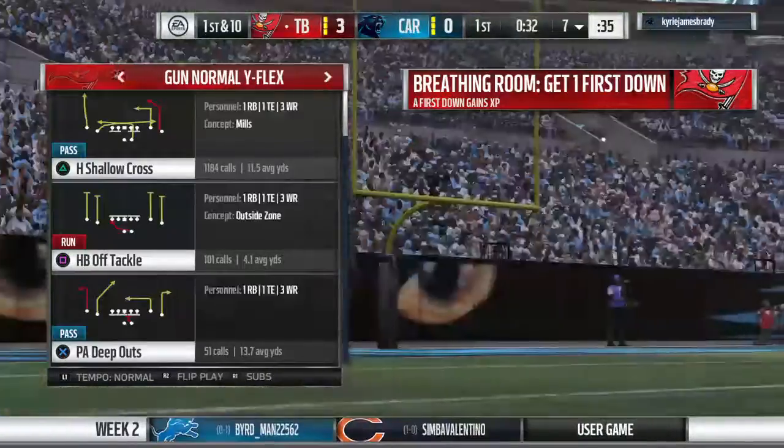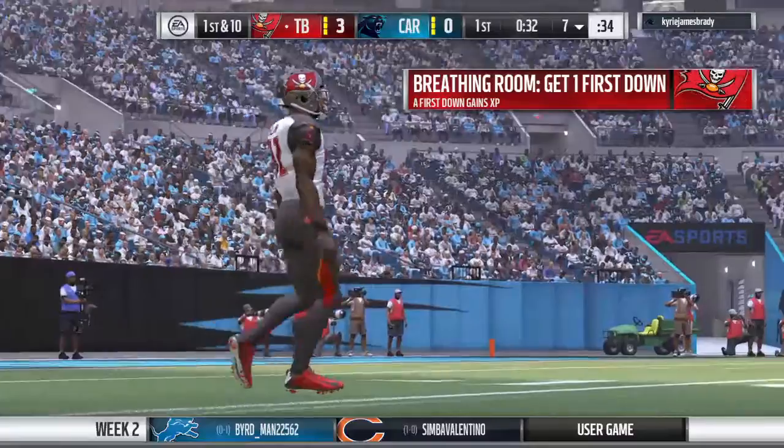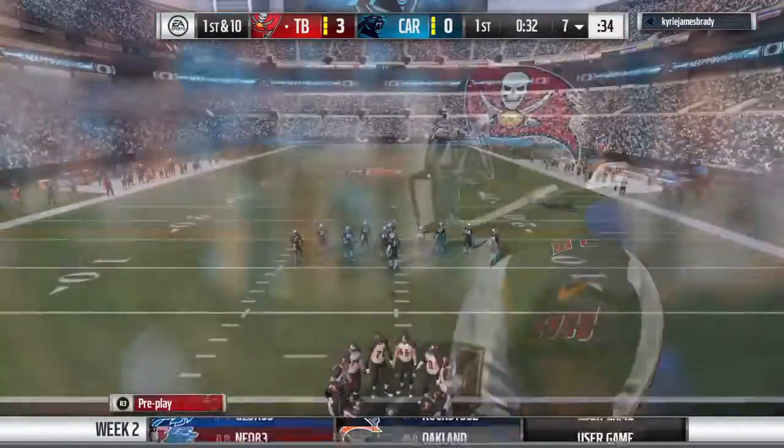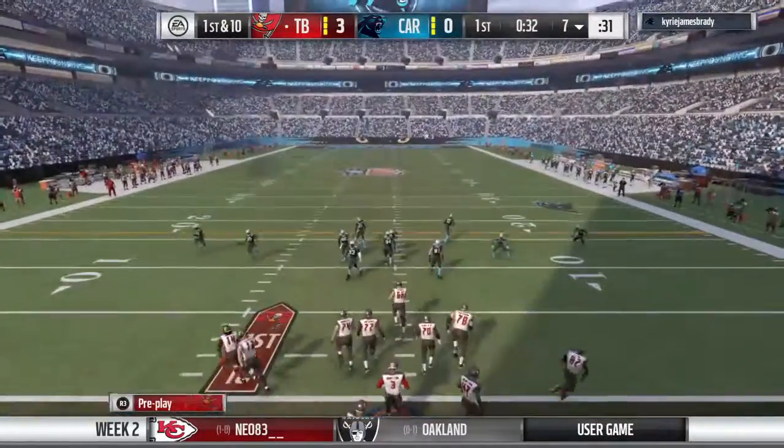And now the Buccaneers offense gets set to head back onto the field. And they had 3 points last time, but they didn't want 3 points because they were well within range of scoring a touchdown. We'll see if they can do better now.